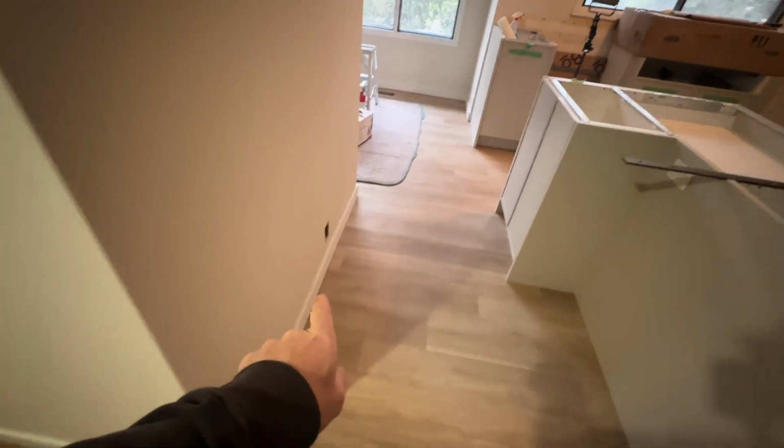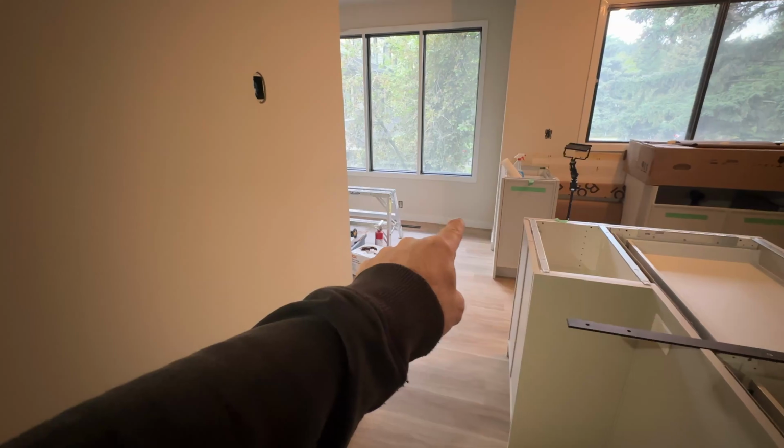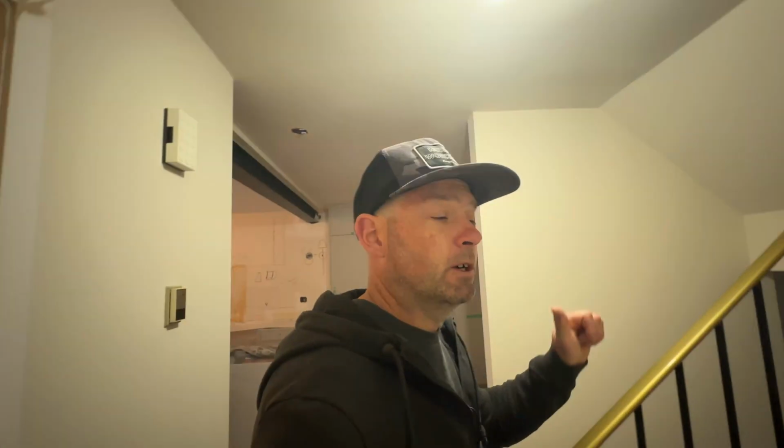Moving on to kitchen dining room. We have all our trim done around into the dining room. We have our powder room. Again, all the trim is done in here. So I think Heather's plan is actually to come today. I think she might be starting to paint that room. So that'll be cool to see that.